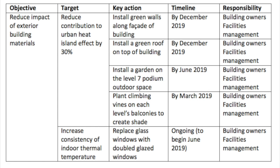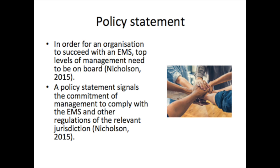In order for an organisation to succeed with an EMS, top levels of management need to be on board. If there is no commitment by management to the EMS, there will be no EMS. A policy statement signals the commitment of management to comply with the EMS and other regulations of the relevant jurisdiction. It can also be made publicly available to signal to stakeholders and the wider community that the organisation is committed to its EMS and thus sustainability.